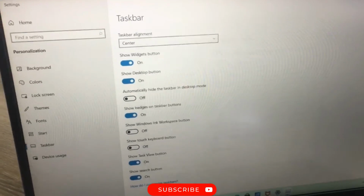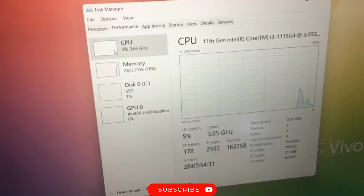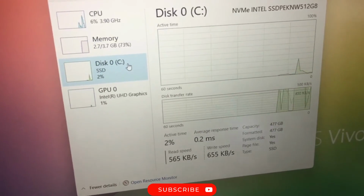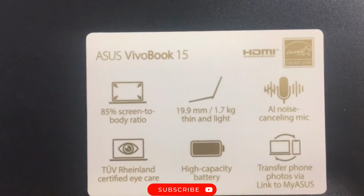VivoBook series provides exceptional heat dissipation via an upgraded 8mm heat pipe and a new Ice Blades fan that efficiently accelerates heat transfer. The 87-blade Ice Blades fan and impeller are made of a liquid crystal polymer that allows them to be lighter and thinner than ordinary fans.